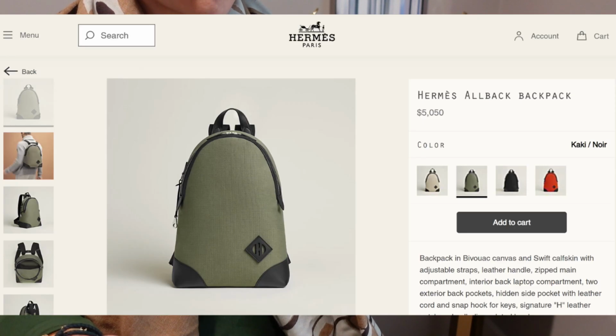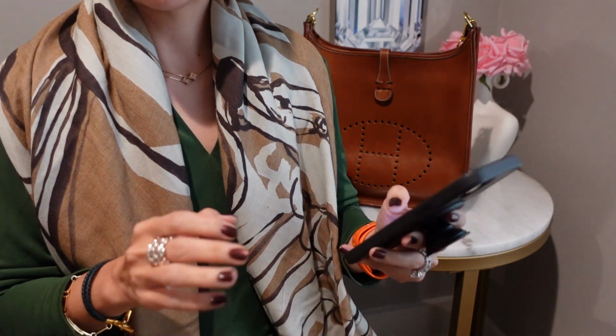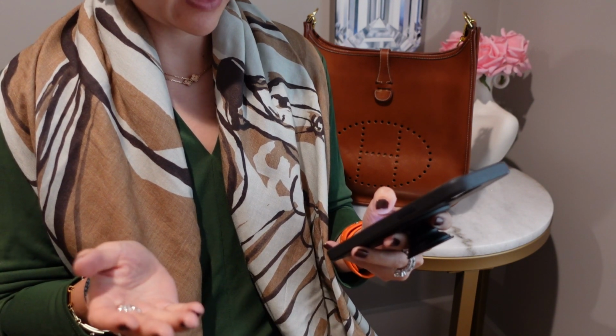Next, also in the men's line, is this Hermes Haut à Courroies backpack. And these are pretty cool commuter bags to me. But again, pretty pricey for what looks like a technical fabric, and that is $5,050. Again, a pretty hefty price tag for what looks like a fabric backpack.